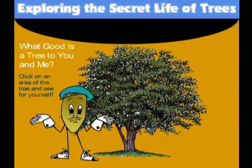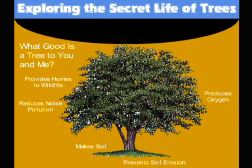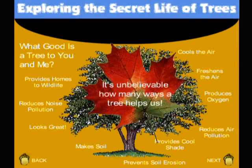What good is a tree to you and me? Click on an area of the tree and see for yourself. Provides homes to wildlife. Makes soil. Reduces noise pollution. Produces oxygen. Prevents soil erosion. Reduces air pollution. Looks great. Provides cool shade. Freshens the air. Cools the air. It's unbelievable how many ways a tree helps us.